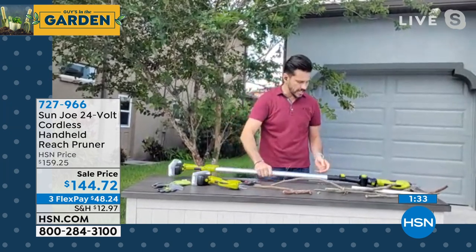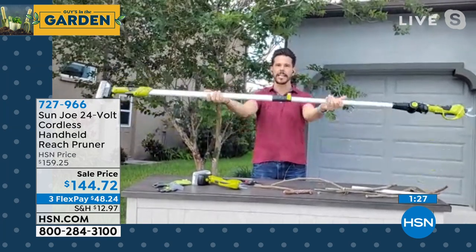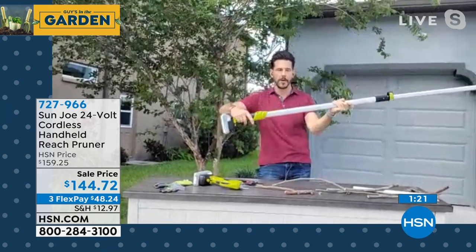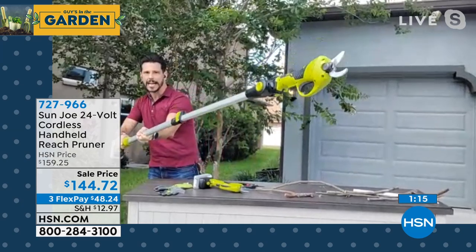I want to show the extension. I know you just showed it. It's just one click. It goes from 4 to almost 6 feet that quickly. It probably doesn't even fit in the shot. Now all of your control is down here. Again, the battery, the safety switch, and your controls are down here. And you're able to cut from 6 feet away. I'll go at an angle so you can see how far back I am.